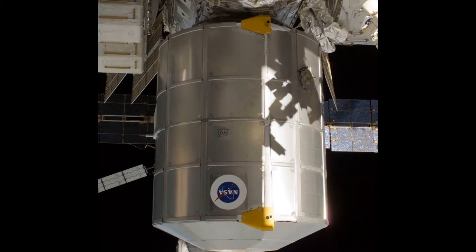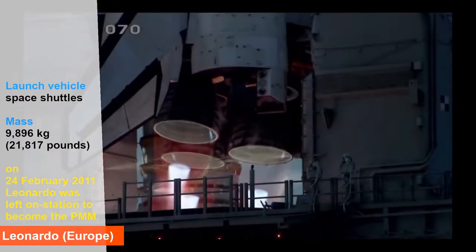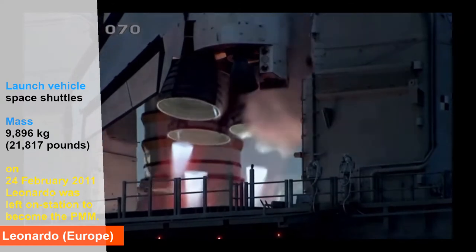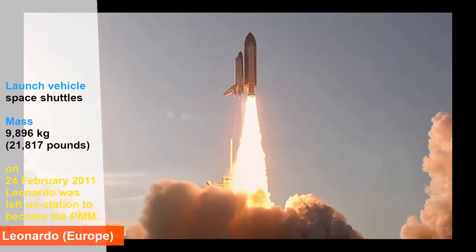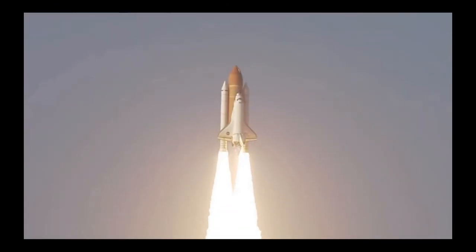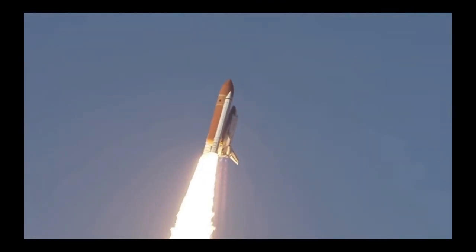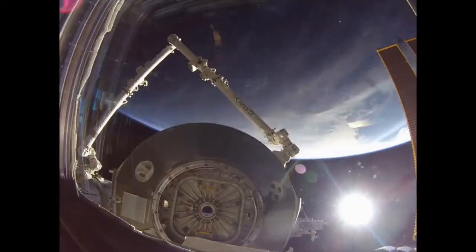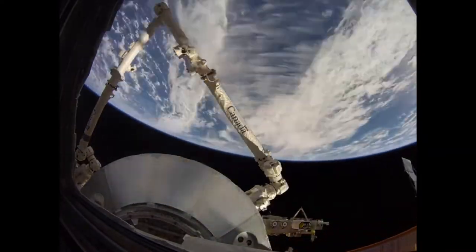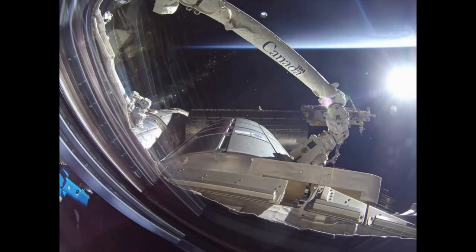The Leonardo Permanent Multipurpose Module is a module of the International Space Station. It was flown into space aboard the Space Shuttle on STS-133 on 24 February 2011 and installed on 1 March. Leonardo is primarily used for storage of spares, supplies, and waste on the ISS, which was until then stored in many different places within the space station. It is also the personal hygiene area for the astronauts who live in the U.S. orbital segment. The Leonardo PMM was a multi-purpose logistics module before 2011, but was modified into its current configuration. It was formerly one of two MPLMs used for bringing cargo to and from the ISS with the space shuttle. The module was named for Italian polymath Leonardo da Vinci.